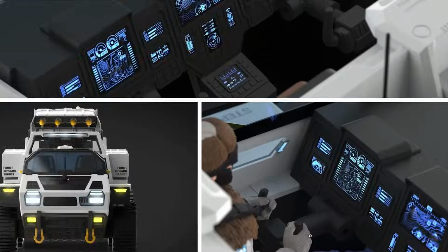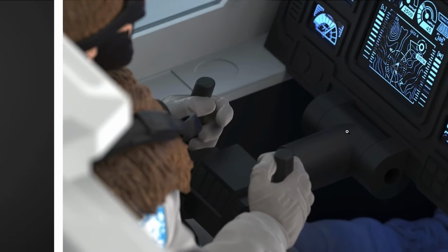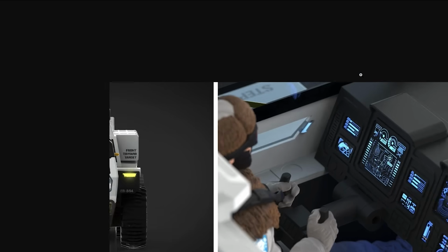And the fact that the control yoke can actually be telescoped up, so it makes it easier for you to position the figures in the vehicle, I really enjoy that.